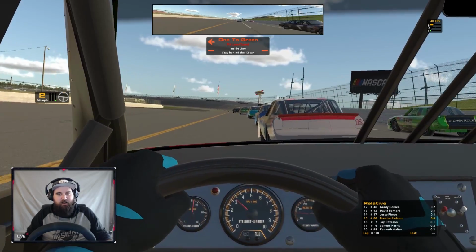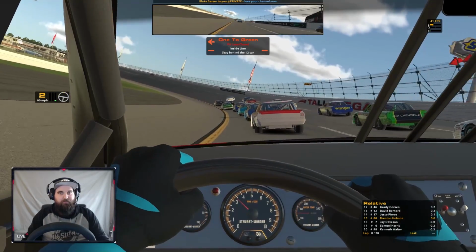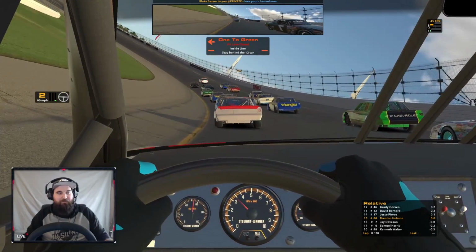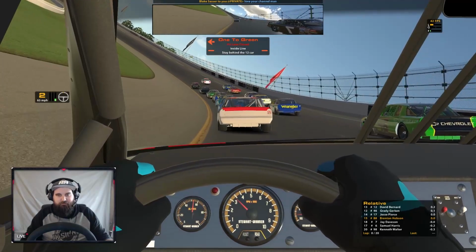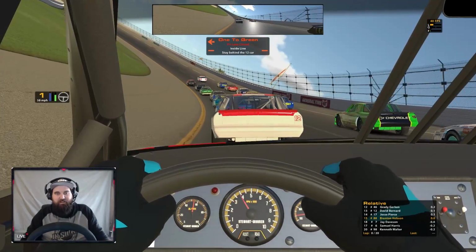These cars are not easy to drive. They are very boaty. They don't turn well. They don't stop well. They sure go fast though, that's for sure. They're extremely quick. 200 miles an hour by yourself here on the track. No restrictor plates in these cars, don't forget. They're a handful, let's just put it like that.